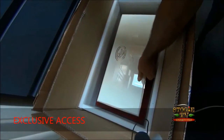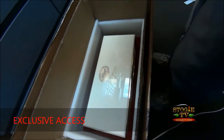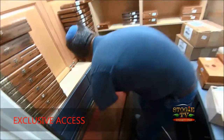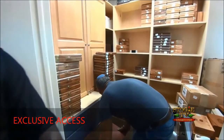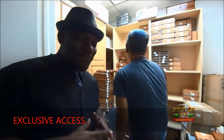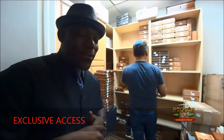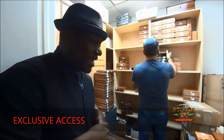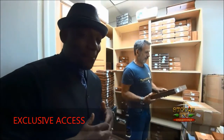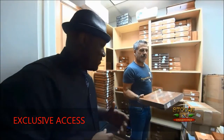Locked. Wow. Oh my God. Did you see that? That was a 50th anniversary Padron humidor locked away once again in this vault. We can't tell you how we got here. We're just here, and I'm blown away with that.